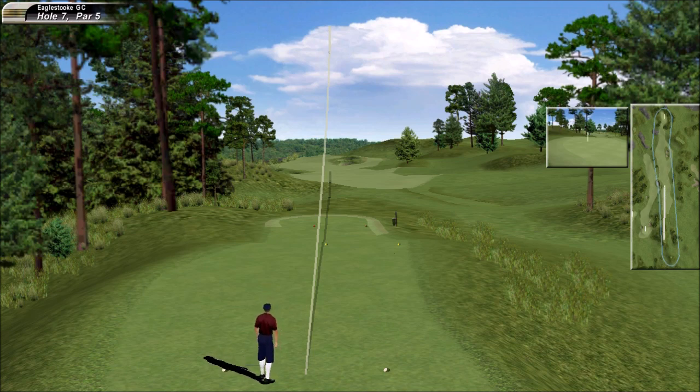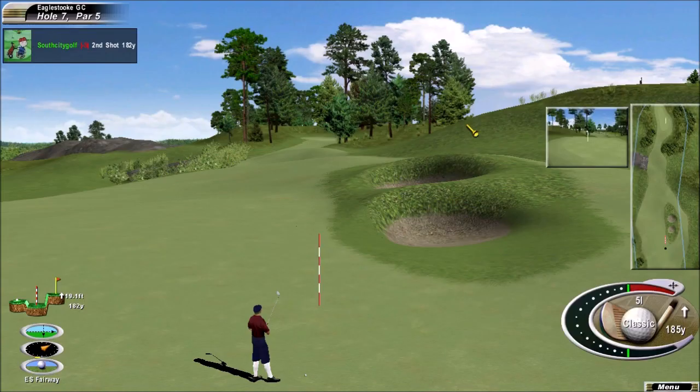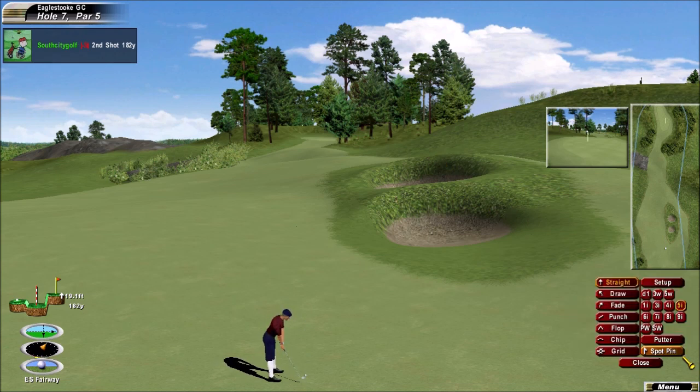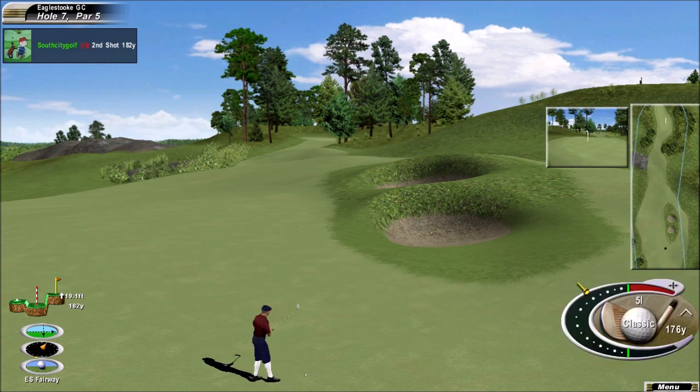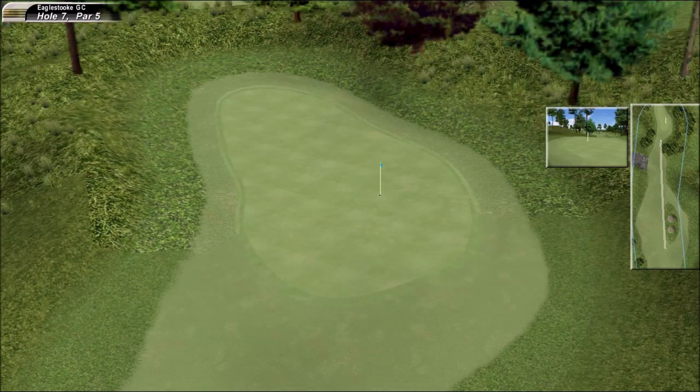He's hit it solid. Oh, this is hammered. Wow. That's a very good shot. From 183 yards. Good angle into that hole. With 237 yards going at the green.